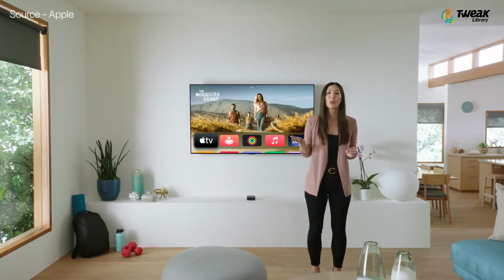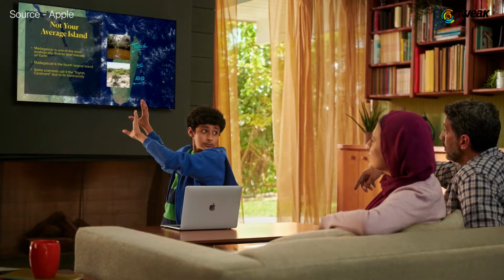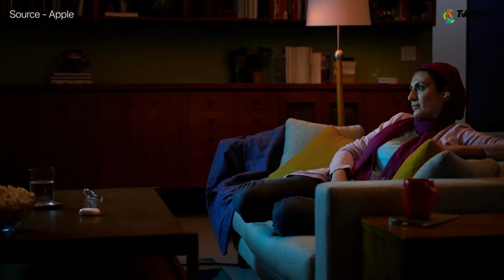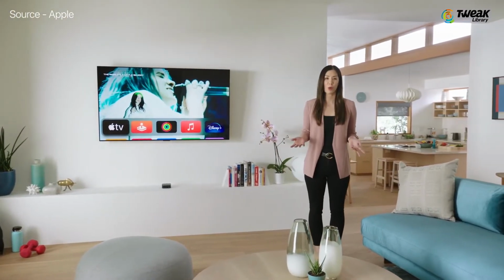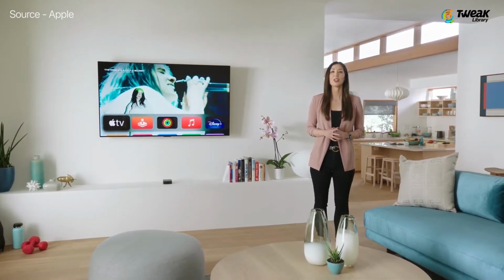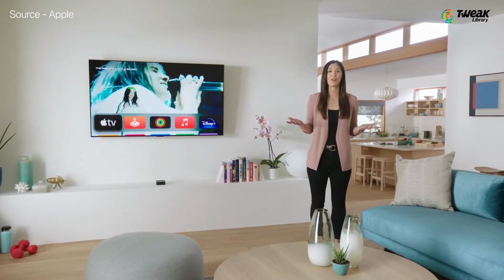you can get in your morning workout with Apple Fitness Plus. Show off your school project using AirPlay. Battle it out on Apple Arcade. And even sneak in a late-night movie with AirPods. The ability to do all of these things and so much more is why we've put so much power into Apple TV. And it's why I'm so excited to share with you the next generation of Apple TV 4K.